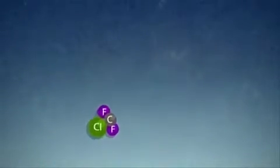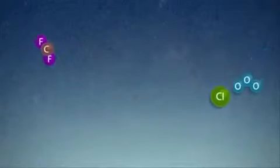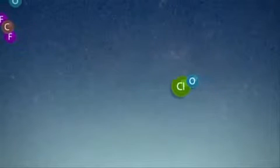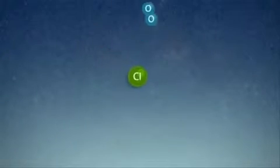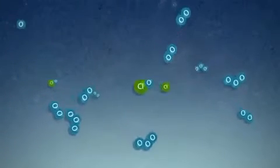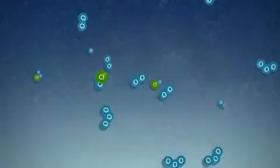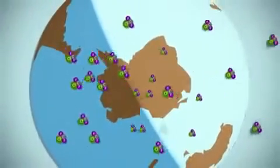Now, once they do that, they free a chlorine atom. And the chlorine atom engages in a little catalytic reaction. It will react with ozone, and then it will react with another oxygen atom to regenerate itself back to chlorine. So one chlorine molecule in a little cycle can destroy thousands of ozone molecules. If ozone-depleting chemicals were being released all around the world, why was there so much chemical destruction of ozone happening over Antarctica?